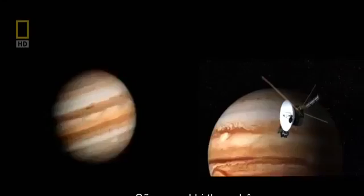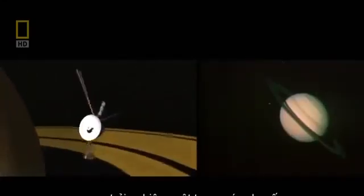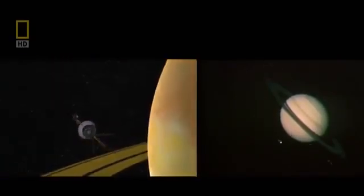What would it be like to follow in the footsteps of Voyager? To experience one of the greatest journeys in space exploration? Sending a robot to the ice giants is one thing. Sending humans billions of miles across the vastness of space is something entirely different.